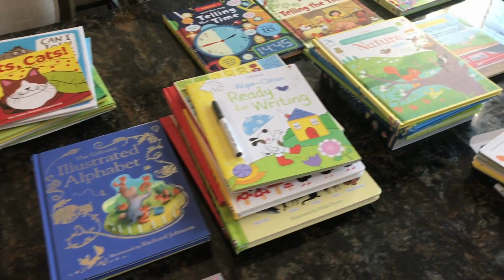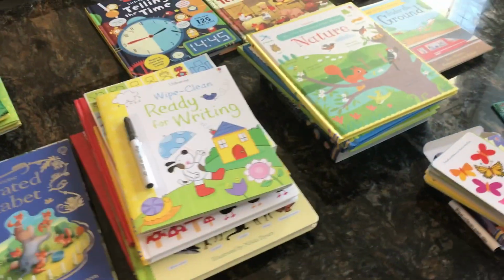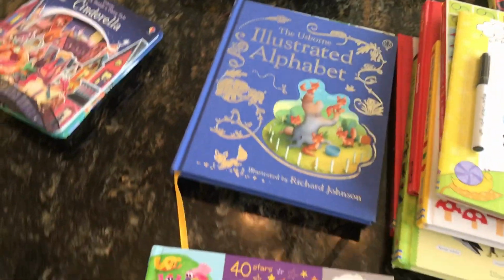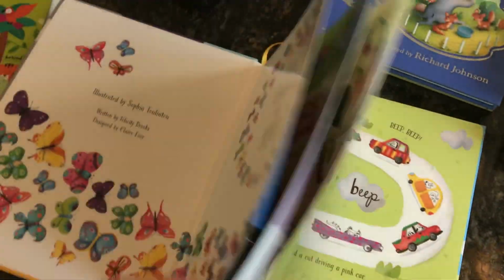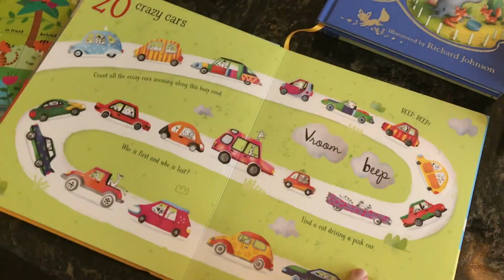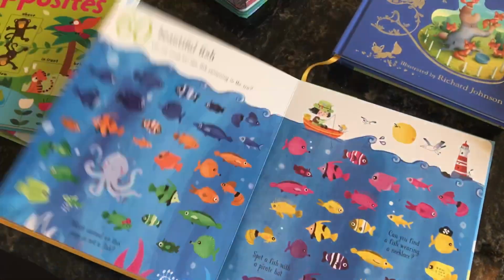Hey guys, I wanted to show you some of what I consider to be the hidden gems of Usborne and Kane Miller, books that you don't always see in the big party videos but are unique and worth a look. This is Count to 100. It takes you all the way from 1, counting through to number 100 with little questions along the way to engage your reader.